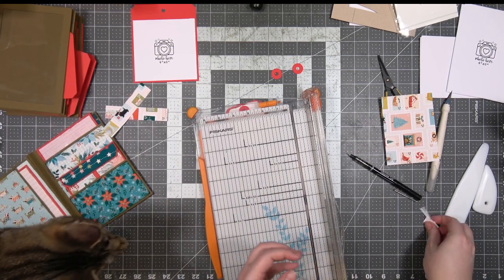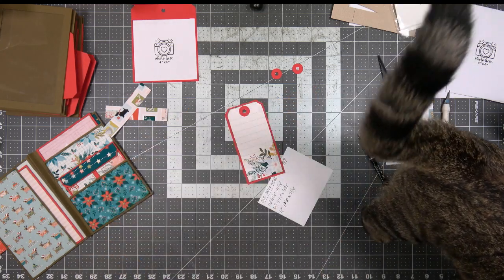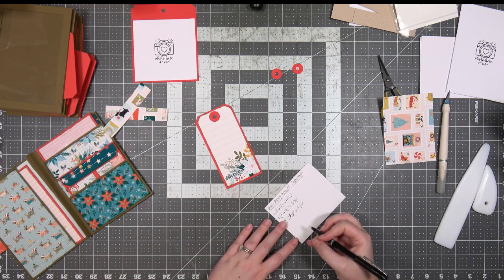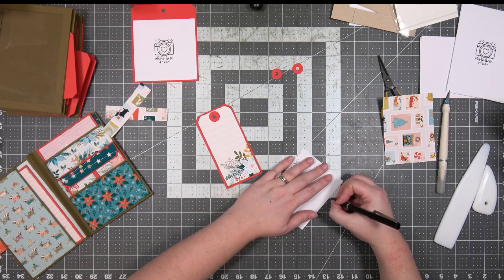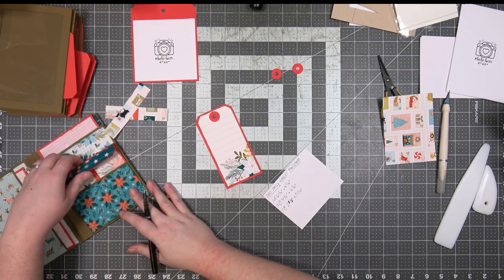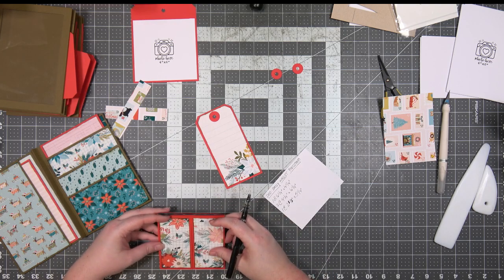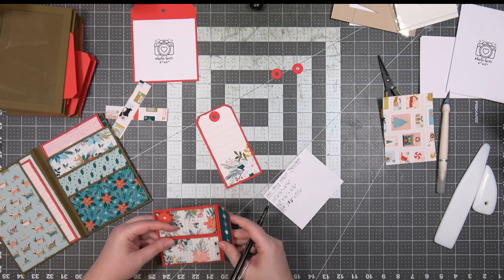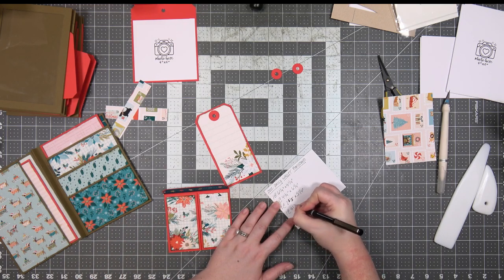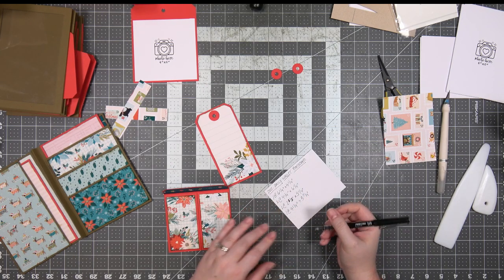All right, so let's write this down. Well, actually, this is not something that needs to be Photoshopped, so we don't need to write it down. I'm just going to put it down here. That one does not need to be Photoshopped. Okay. So this one, we want to Photoshop this door front, which is 4 1/4 by 3 3/4. So one at 4 1/4 by 3 3/4 for the front of this.